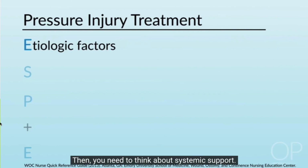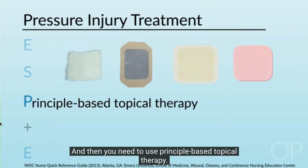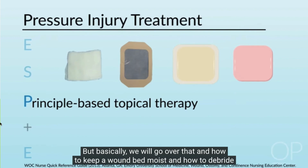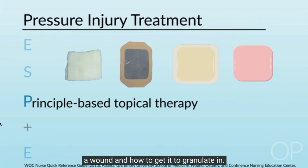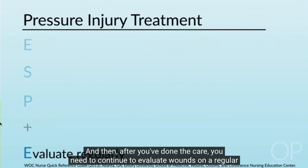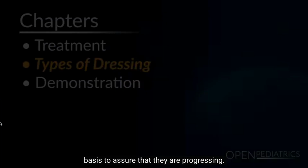Then you need to think about systemic support. If the patient has poor nutrition, you need to do what you can to maximize the nutrition. And then you need to use principle-based topical therapy. You may have limited resources for different kinds of dressings, but basically we will go over that and how to keep a wound bed moist, and how to debride a wound, and how to get it to granulate in. And then, after you've done the care, you need to continue to evaluate wounds on a regular basis to assure that they are progressing. Types of dressing.